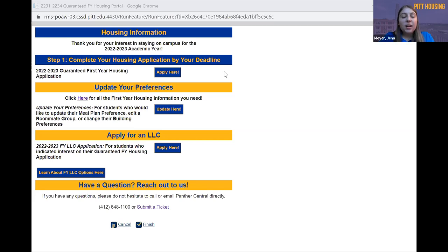Okay, great. So this is what the Guaranteed First Year portal looks like. And I, as an incoming first year student, have already completed my housing application. So I have already clicked this here and filled everything out. Once I fill that out and sign the contract, I should never have to click that button again, because I can now go through update my preferences to update any of my preferences that were in my housing application. So if I indicated that I wasn't interested in 12 month options, but I may be interested now, I can always go back in and update that to yes.